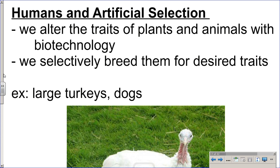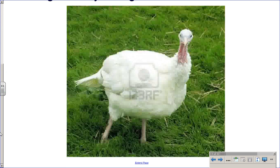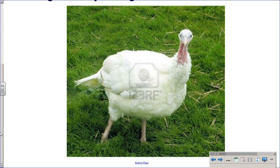This turkey, this poor turkey, he can't even get around. Somebody's got to pick him up and bring him to the hen house and go talk to all the ladies. Okay, he can't do that by himself. And he's very top heavy. So he can't move around very well. Nature would probably select against that, right? Because do you think he's very fast? No. All right, what do you think is going to happen to him then? Some predator is going to go, you look tasty, and eat him. So nature would not select for that. But humans artificially do select for that because we want the meat.